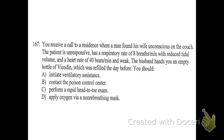So let's look at them. A, initiate ventilatory assistance. Does she need ventilatory assistance? Yes. 8 breaths per minute is fast or slow? Slow. Yeah, significantly slow. And that reduced tidal volume, what does that mean? It's shallow breaths. So in other words, it's not an adequate amount going in and out each time.